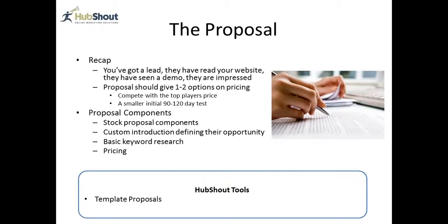So now, just to recap where we are, we went through all that process to get a lead, and now they've actually read the website, they've seen the demo, and they're impressed. So what we generally say is that each of the proposals we put out typically gives them one or two options on pricing. There's some people that believe you should have three, and people benchmark up the high and pick the middle. I think generally in the SEO industry, my experience has been that people are pretty confused anyway. So when you start throwing too many prices in front of them, it's easy to tune out.